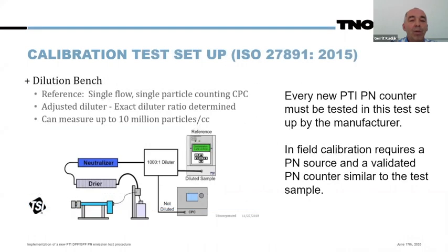This is an example of a calibration test setup. It is based on international standards of ISO 27891. In 2017, there was an international regulation published for calibration of particle counters. Please read the documents and you recognize that the calibration procedures are very well defined.